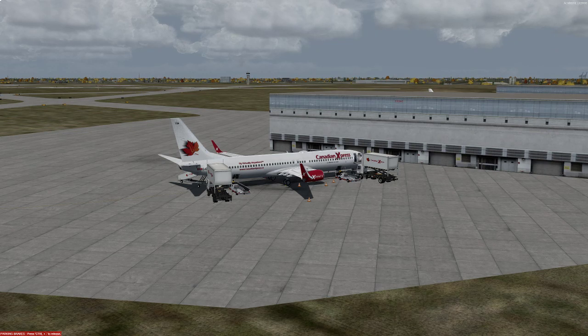And it looks like we're in Miami airspace, Jacksonville Center airspace, so we're going to go ahead and give them a call to get our clearance.